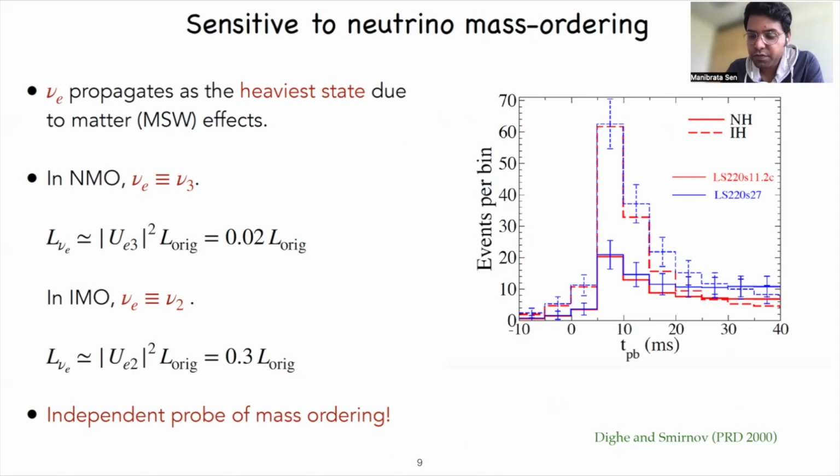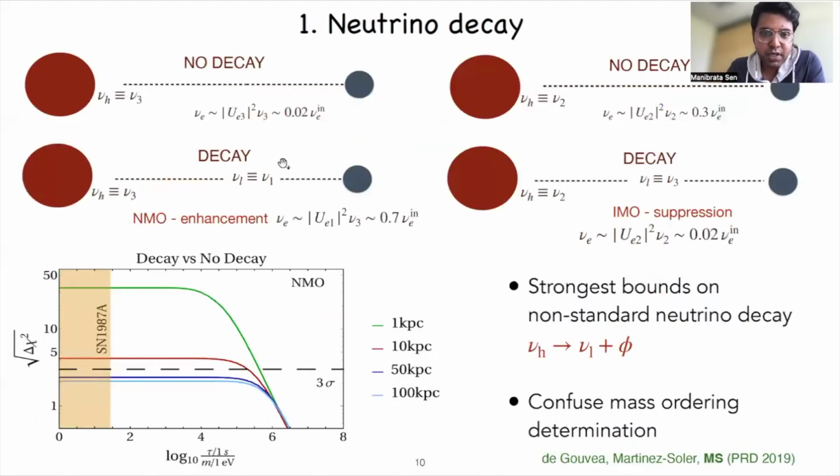However, any kind of new physics scenarios that exist can actually change this whole picture. So for example, let's look at non-standard neutrino decay. We know that within the standard model, neutrinos can decay radiatively, but neutrinos can also have non-standard decay processes where, for example, you can have a very light scalar particle and then a heavy neutrino can decay into a light neutrino and emit a scalar.